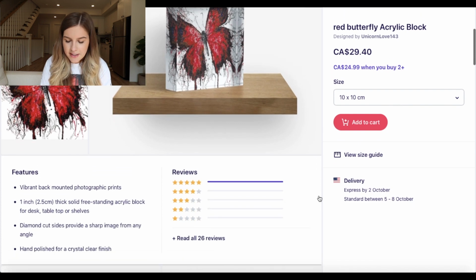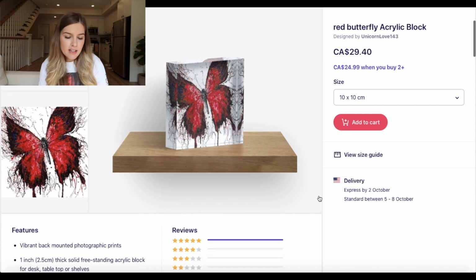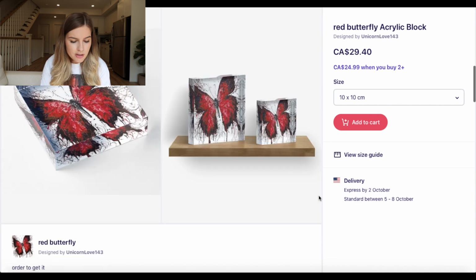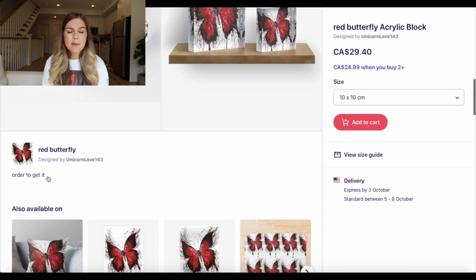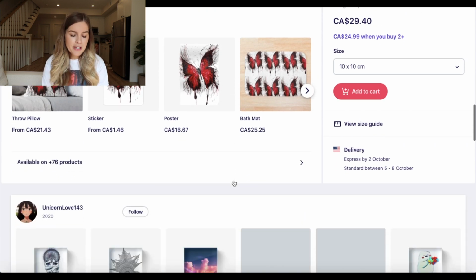So Red Butterfly is the name. That's pretty good. Maybe I would add in watercolor or something like that just to give a little more description. So you have "order to get it" here as the product description. I would more likely lean towards something that describes the actual image or product that you're selling, as opposed to letting them know they should order it, because Redbubble already takes care of all those phrases and call to action buttons. So I would use that space more for keywords.